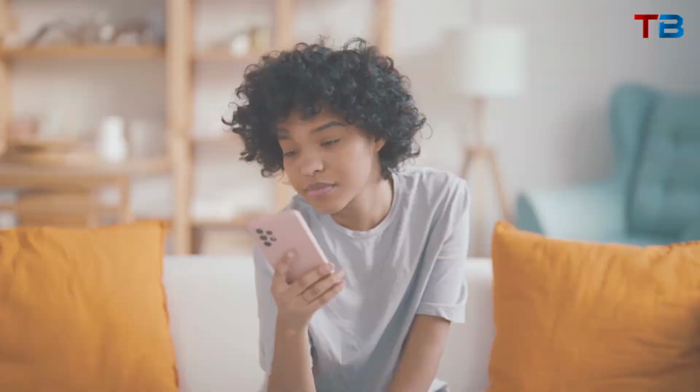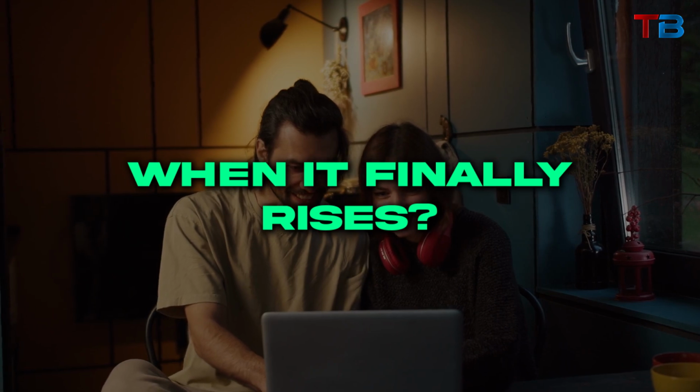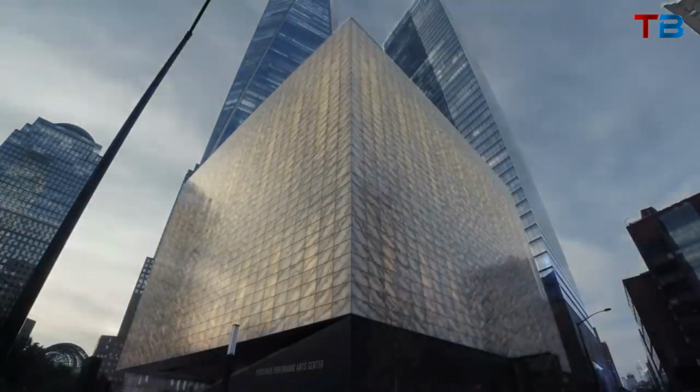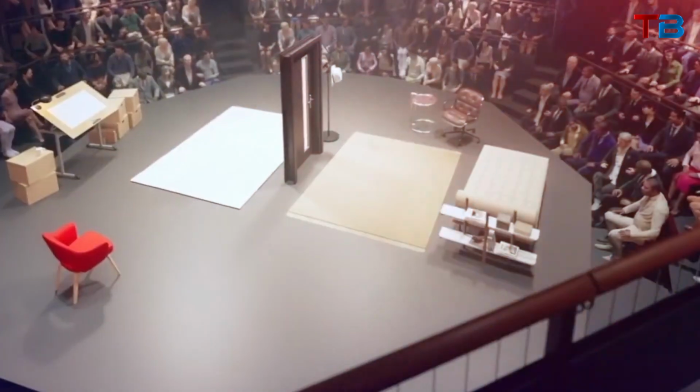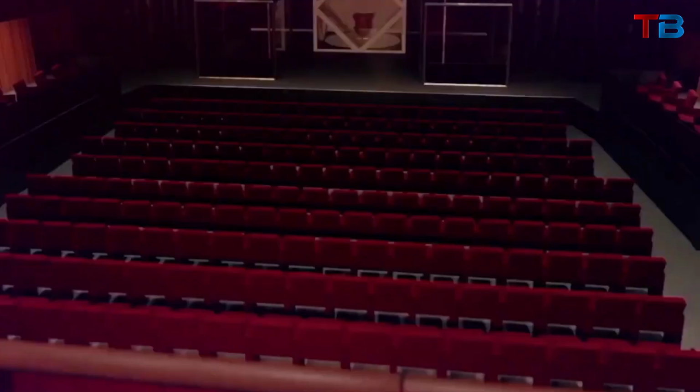The curtain stays shut as the audience waits breathlessly. What magic will unfold when it finally rises? At the Perelman Performing Arts Center, this tension electrifies the air before each performance. But the theater's architecture promises its own drama even before the show begins.